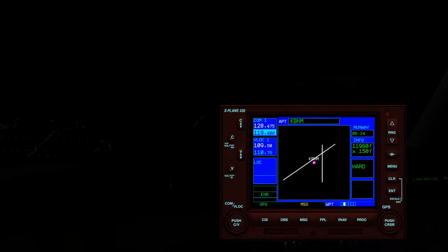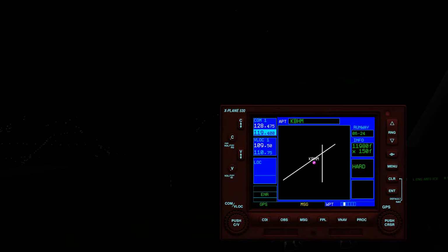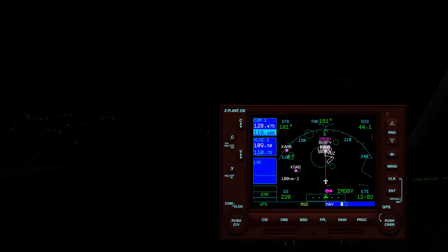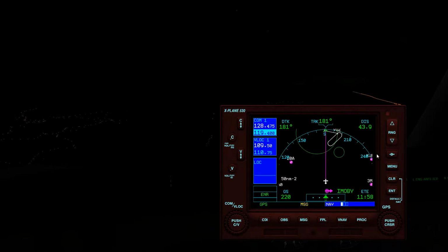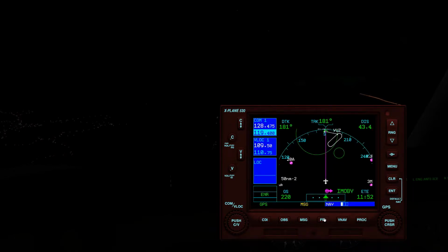Here's our runway layout. Hard surface, I guess. Elevation 634 feet. 643, sorry. No arrival loaded. So we just have to go all the way out there. Got about 50 miles. What is our grand total? 66 miles.